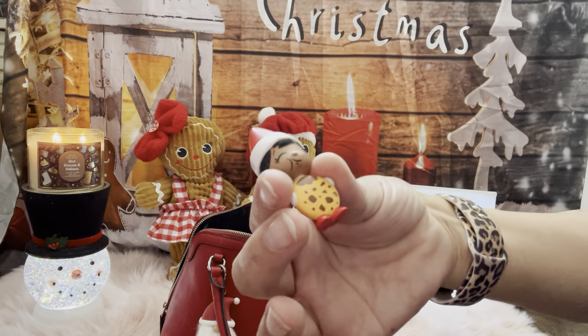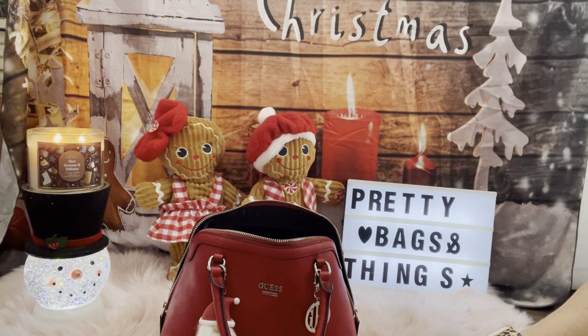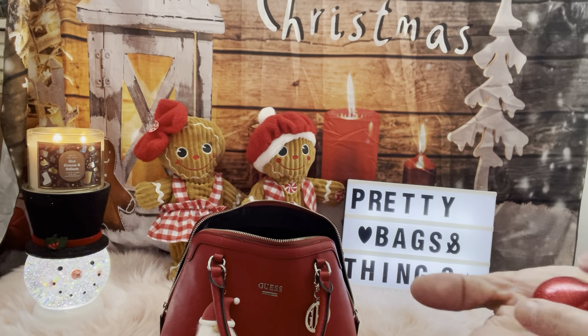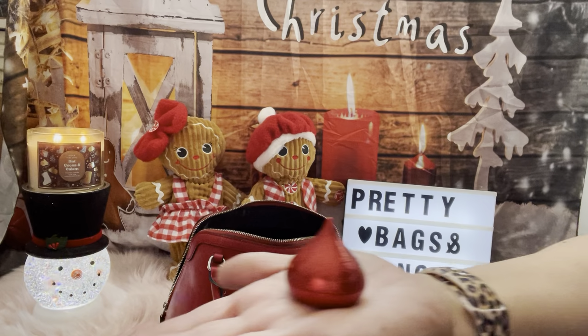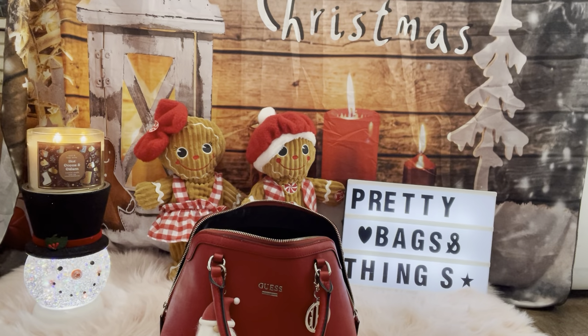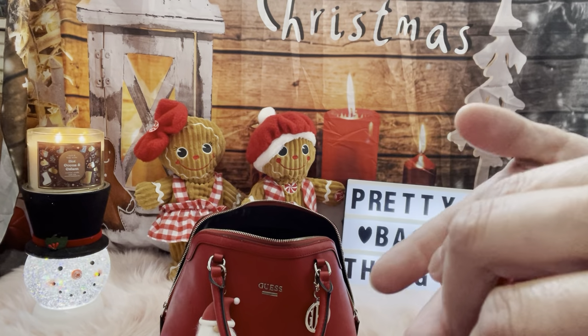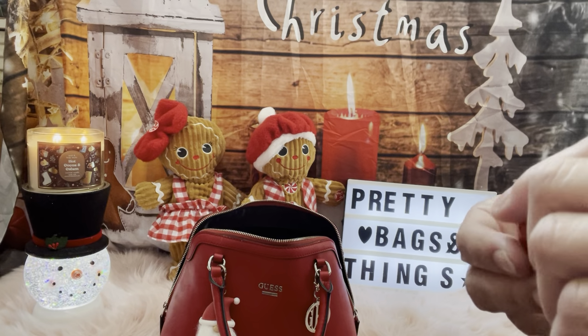Little Alvino chocolate chip cookie. It's cute. Those are in the little blind bags. I got that a while ago. And this is a cotton candy Hershey's Kisses lip balm that I showed you in my haul in my last video, if you guys want to check that one out. And this is this candy cane. And I got a bunch of these too. I love these. I collect lip balms.